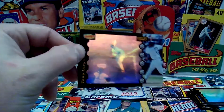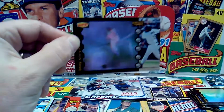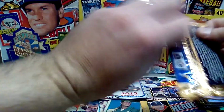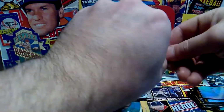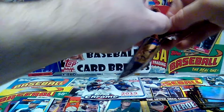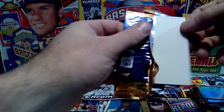Tony Gwynn, nice. Big Tony Gwynn fan. Rest in peace. Hall of Fame, Mr. Padre. And our last pack. Let's see if we can end with a good player here. Got plenty of Hall of Famers out of here. Sandberg, Gwynn, Maddux, Ozzie Smith, Frank Thomas. Good collection.